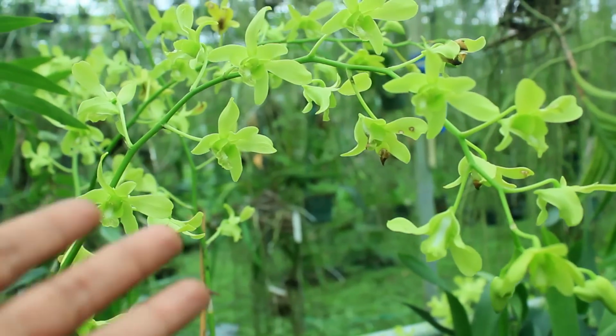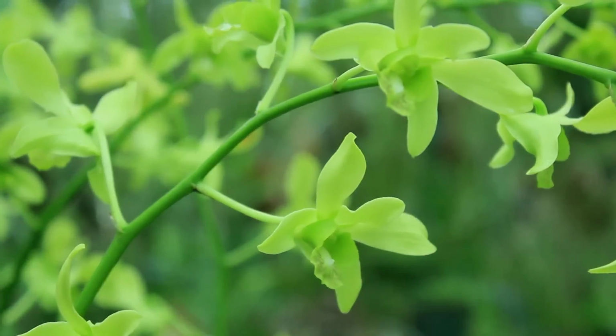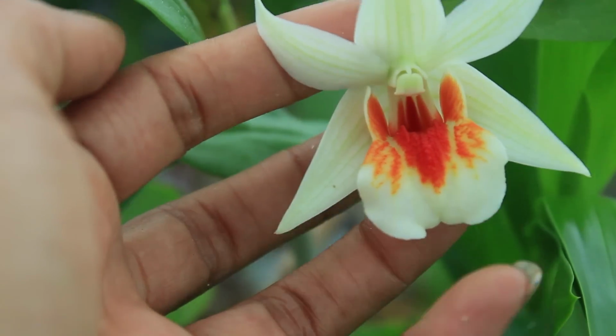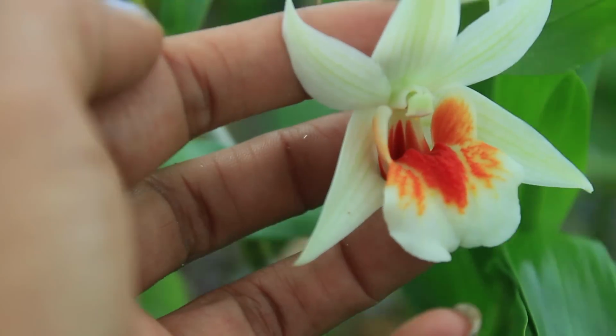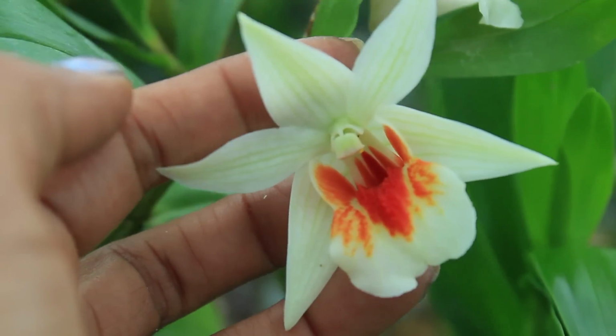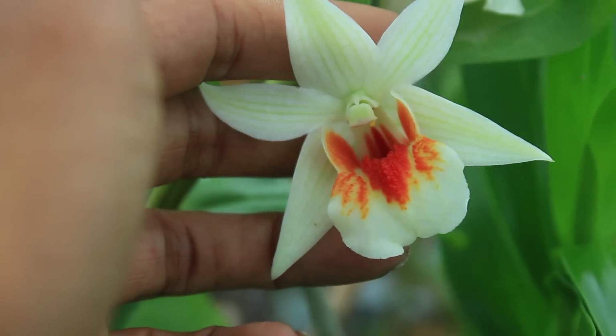Here's a huge spray of these lime green Dendrobiums. Very gorgeous. I love green. And take a look at this very spunky, very fiery Dendrobium right here. What an awesome display of a Dendrobium blossom.